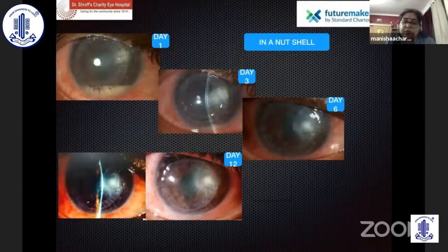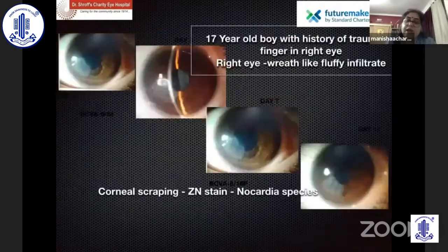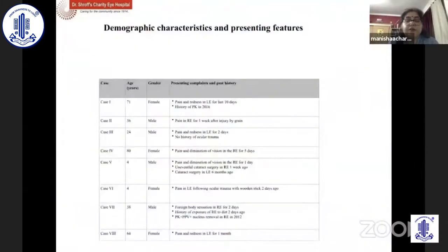So these are some of the cases which I had seen, and this is just a clinical nutshell of one of these, a 17-year-old patient who developed, just on clinical picture, what looked like a wreath-like pattern, and Nocardia. This again was treated with monotherapy, 1.5% levofloxacin, and did well within 10 days. So this is the collection of all the cases which we have done. Now we have 10 documented cases where we have seen good response in bacterial keratitis with 1.5% levofloxacin.